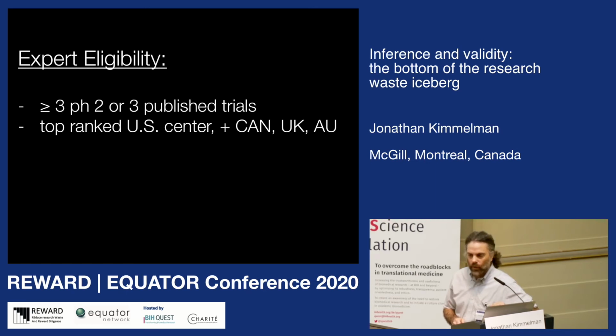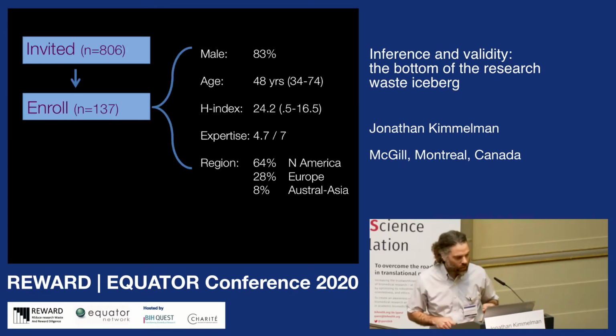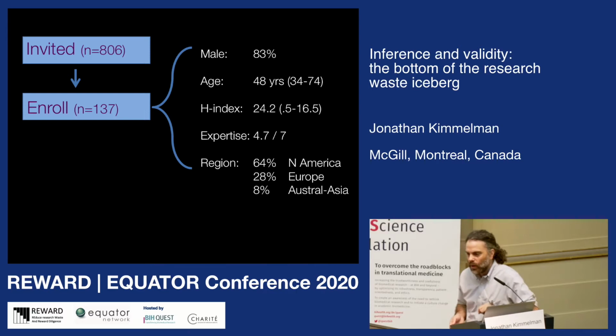And we picked experts who were pretty clearly experts. They had published at least 3 articles in the disease area that were available on PubMed, or they were affiliated with top-ranked U.S. cancer centers for their area in cancer, Canada, the UK and Australia. So we invited 806 participants, 137 participated.